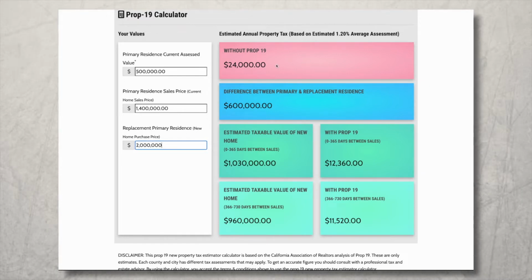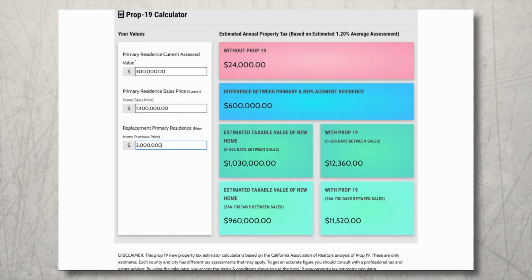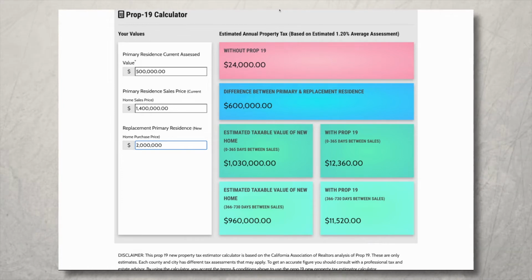So what it does now, it calculates if you didn't have Prop 19, you'd be paying $24,000. And this is the difference between your primary and replacement residence number. Again, this is the calculation. I'm not going to go into detail, but it calculates estimated taxable value of new home if you do this within the first year. So from day 0 to 365, this is going to be your new taxable value. And then with Prop 19, this is what the property tax is going to be.